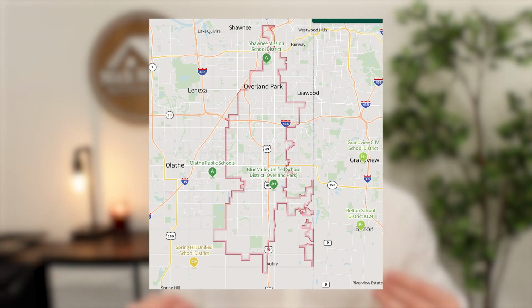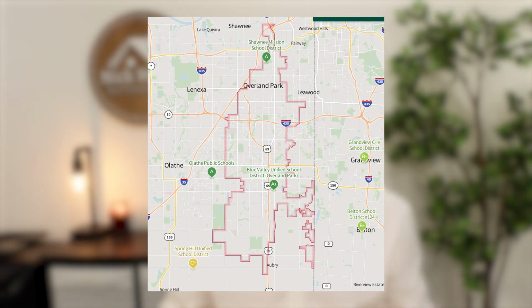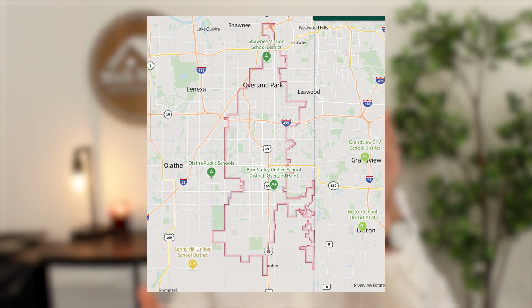Now, one of the other big benefits of this location is the school district. You'll find yourself in the Blue Valley School District, and the last phase of Coventry Valley actually falls in Spring Hill. And what differentiates these is just one street. And in fact, if you were to look at all the other new home communities in this part of South Overland Park, many of them will fall in the Spring Hill School District. And we'll talk about that in a second.